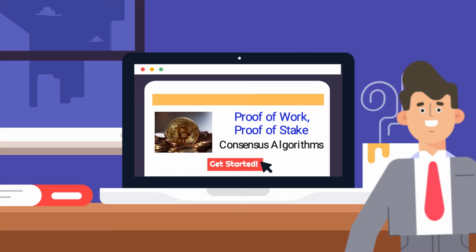Proof of work and proof of stake are two of the most commonly used consensus mechanisms today. In this video, we'll get a better understanding of them.